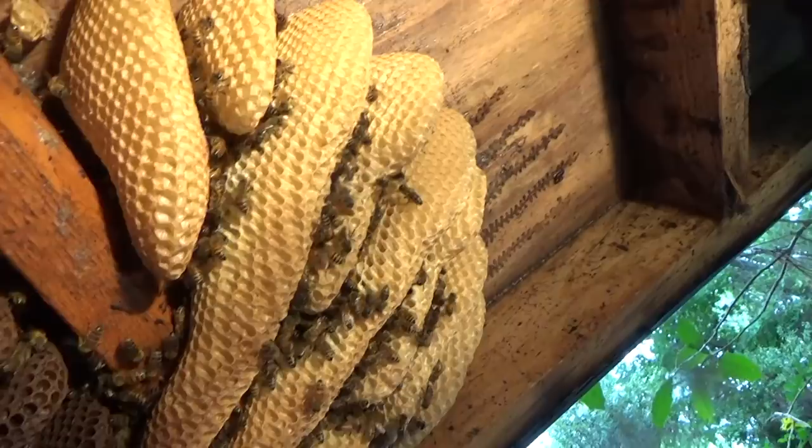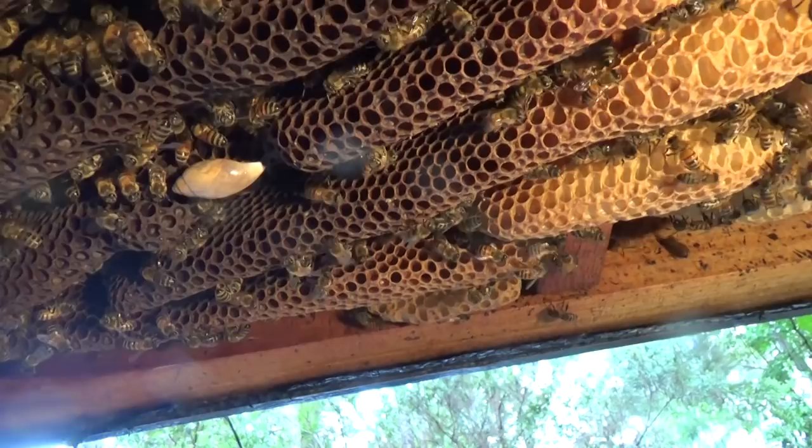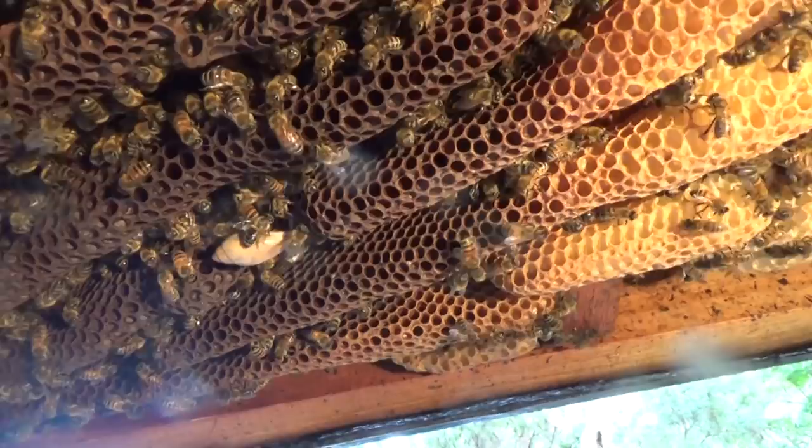This is what I love right here. I've never seen this in all the years I've been doing this. I think this hive has got their own mascot right there. Can you believe that? A snail is up inside. I've never seen one of those inside of a hive. All right, I'm gonna get back to vacuuming and cutting comb.